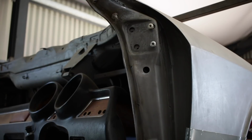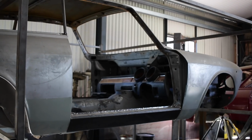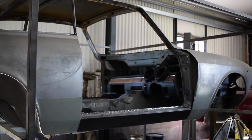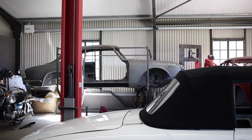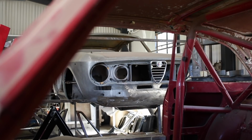And this is the point where I kind of lost track of the project. The Duetto build kind of took over my life with its endless engine and gearbox trouble. The GTV ended up in the corner of the workshop for most of the year, unloved, much like it had been for all those years in the shed. That's why, if you've been following the channel, you've probably spotted it tucked away in a corner.